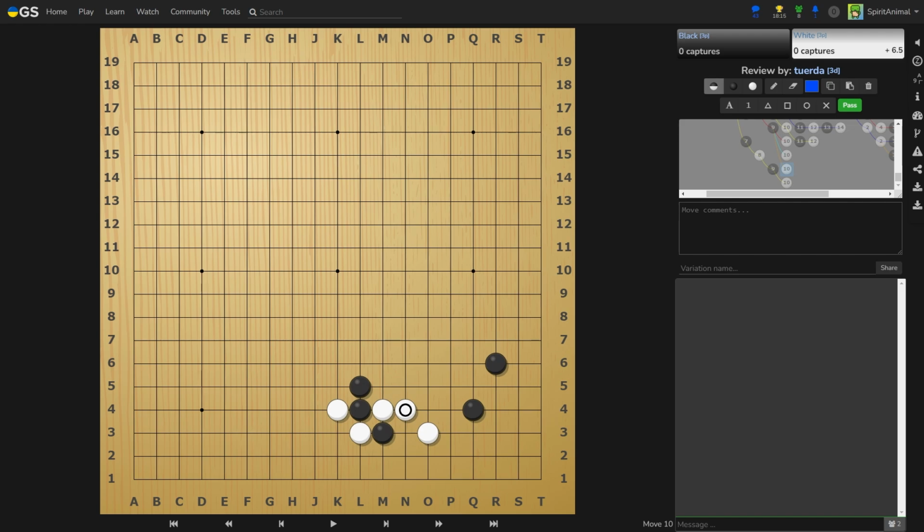There. This is a mistake from white, but it's not actually so obvious what to do about it. So this triangle stone is still captured, right? You can't actually escape with it. I would say so. Yeah, it's dead. So what do you do though? Hmm. So you cut here, right?